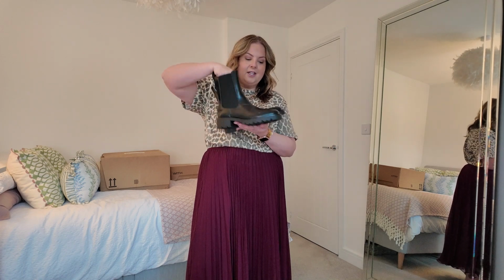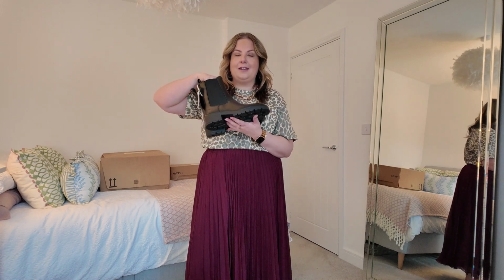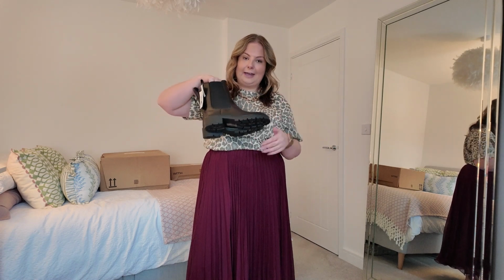But I really love these. These have almost got like a little bit of a sheen to them. So I think they'll be great in the rain. Obviously it's raining right now. And yeah, I think these are super comfy. Or I'm hoping they'll be super comfy. They don't look like they could be super comfy. So let's give them a try.